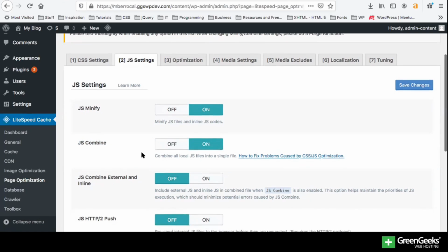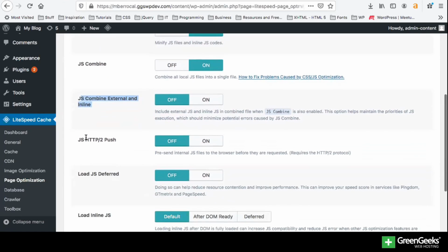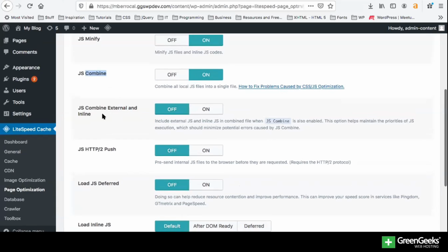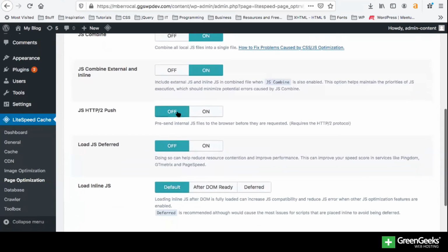So we're going to put this as on. And do we want inline? Again, this is a tricky one. I would prefer to leave them as off because inline is there for a reason. So again, this has the same problem as the combining setting over here. So this one is risky. Well, let's just do it. Let's see what happens. The JS HTTP push, I would definitely want this on.